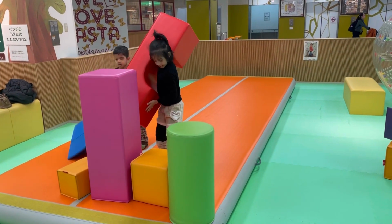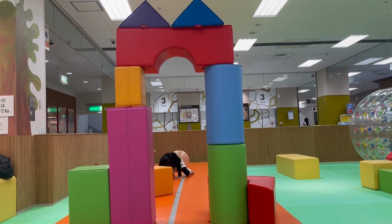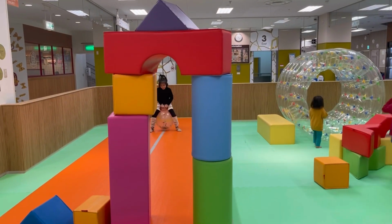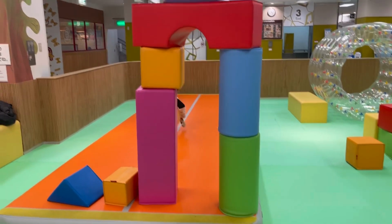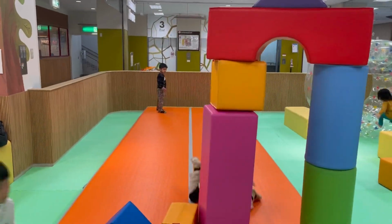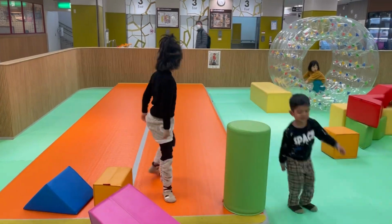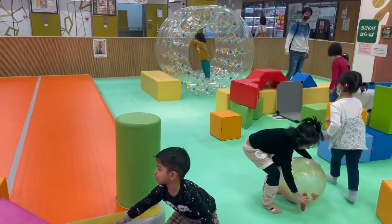First, remove this triangle. I will jump under this castle. I will go first. Oh no, Amaiwa, you broke it. It's okay, Nehan. We'll make it again.